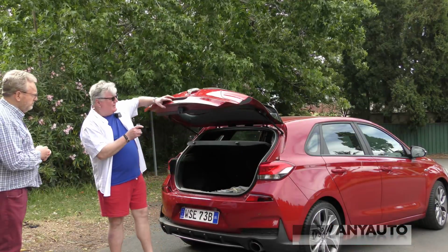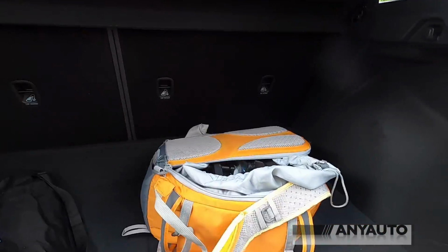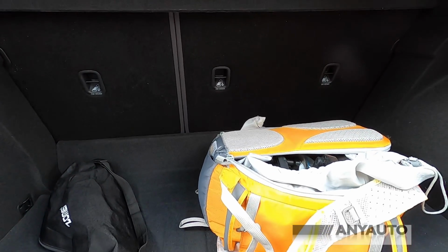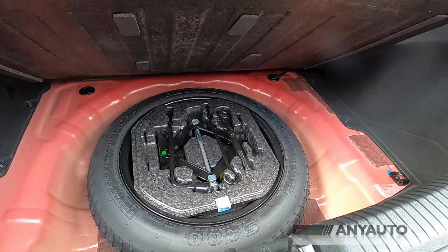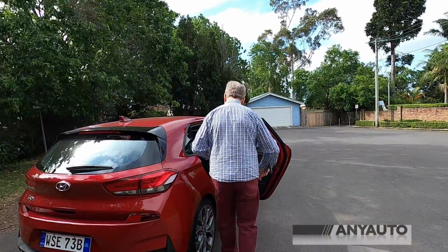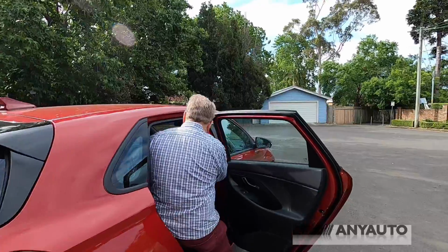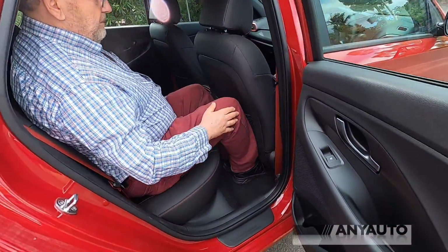Manual hatch, which I'm okay with. Plenty of room. Plenty of space, 60-40 splitting back seats, and a space saver spare tyre. I think it's essential to have a physical spare. And getting into the back, decent wide opening door, almost 90 degrees. You get your feet in pretty easily.